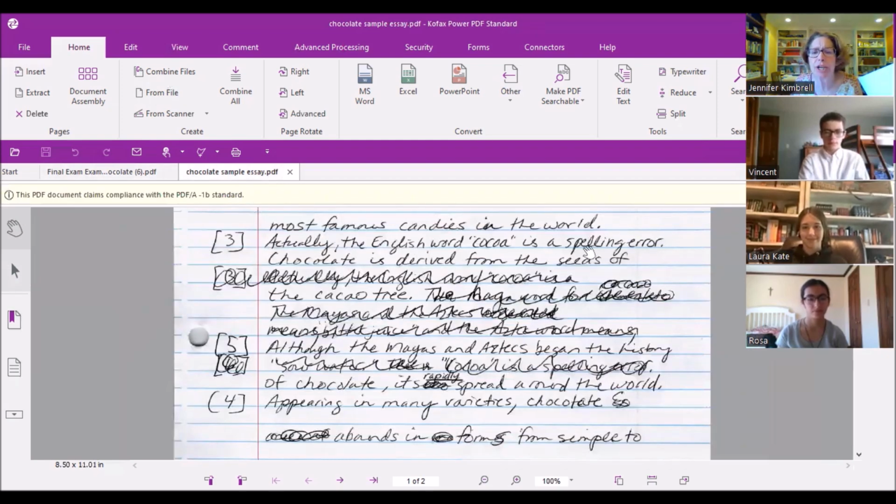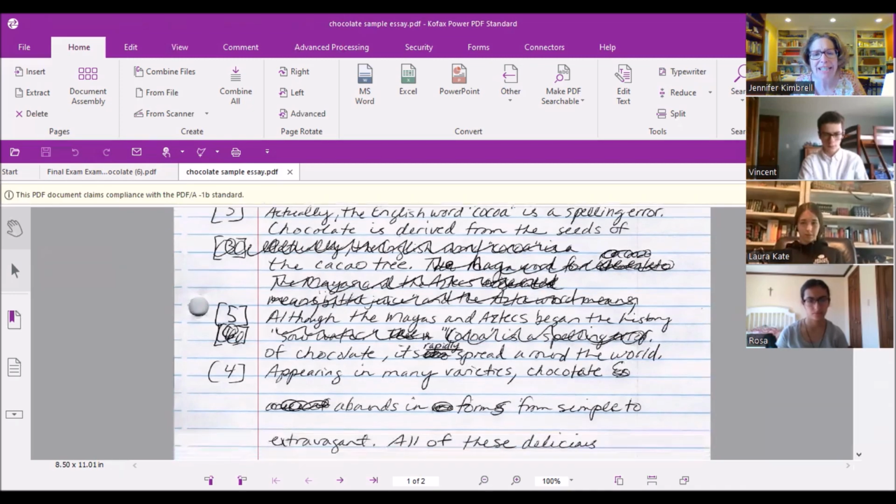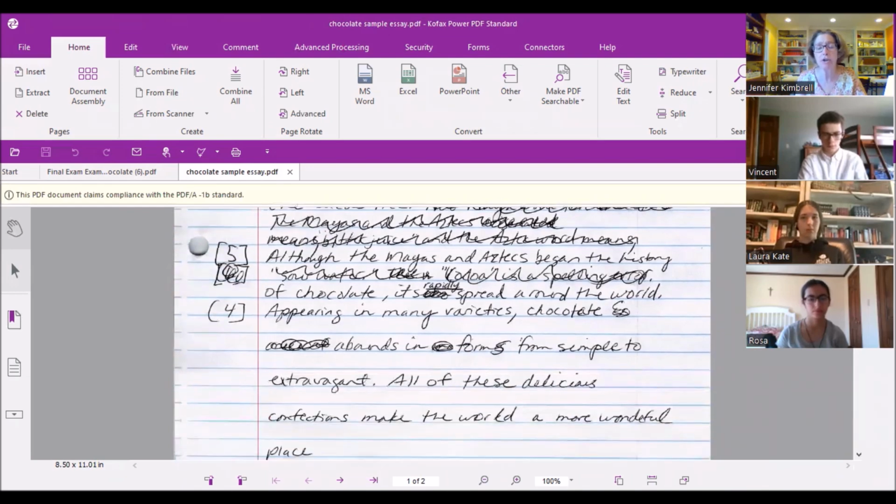Actually, the English word cocoa is a spelling error. Chocolate derived from the seeds. I had to write in my double space here because I decided to go back and get rid of this. And I got rid of quite a lot, as you can see. Chocolate is derived from the seeds of the cacao tree. And I want y'all to see it messy like this because I want you to know this is okay. This is not a test on your handwriting. It's a test on your composing, okay?